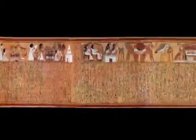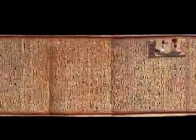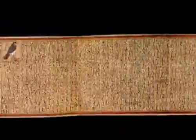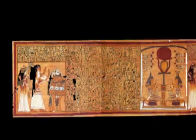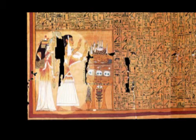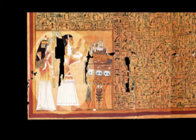In front of you is the complete scroll of the Papyrus of Ani. Whoa, as you can see, it's quite long, so let's start at the very beginning. It's a very good place to start. So here we have the initiate, presumably Ani, and his wife uttering a hymn to Osiris. The hymn to Osiris begins the Book of the Dead and precedes the list of spells.